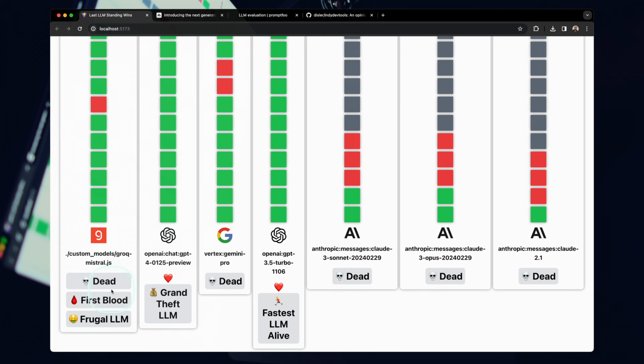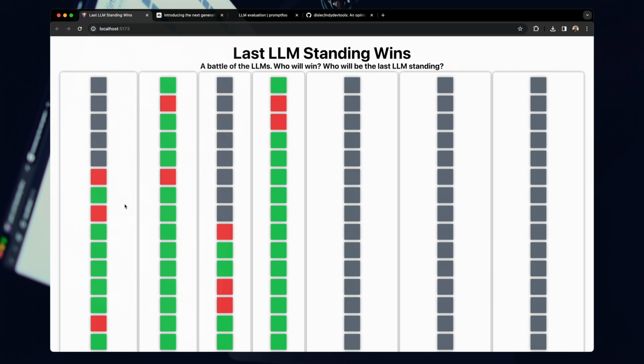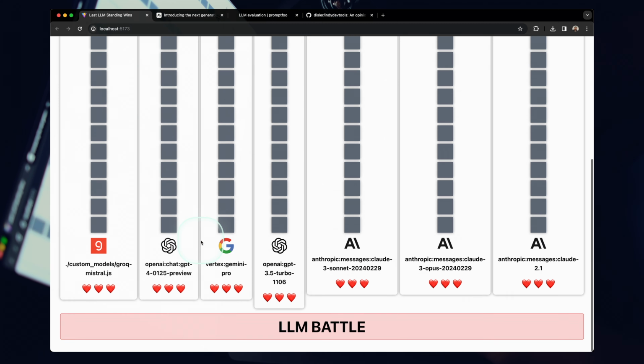We do have some awards. So Mixtral ran so fast. That was really kind of difficult to see. Let's go ahead and run that again. It's so cool to see how fast Mixtral is. So we'll just kick this off again.